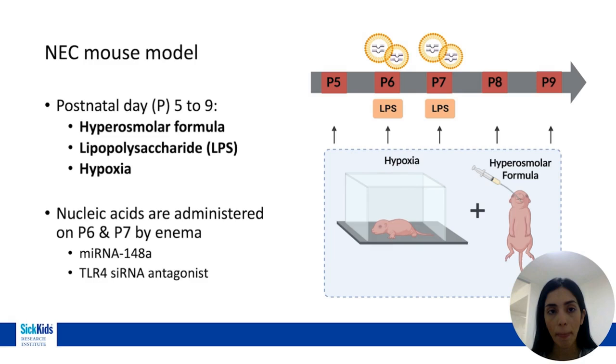And we used a well-established mouse model of NEC, where NEC is induced from postnatal day 5, or P5, to P9 by gavage feeding of hyperosmolar formula, lipopolysaccharide, as well as exposure to intermittent hypoxia. And on days 6 and 7, we administered either miR-148A or a TLR4 silencing RNA antagonist, which acts as a positive control in our studies, and both of these nucleic acids were given by enema.